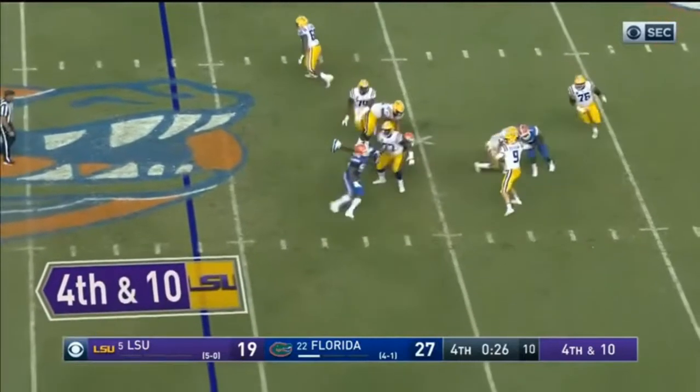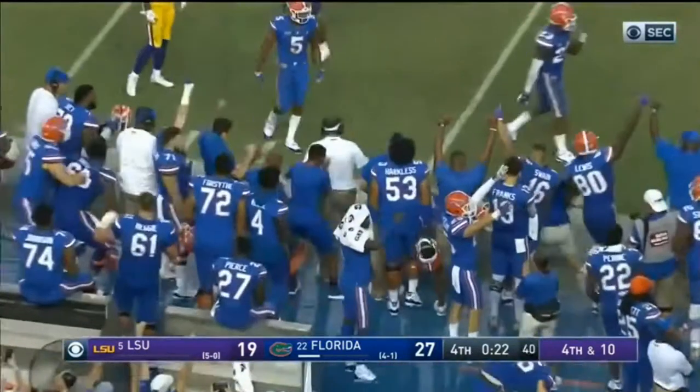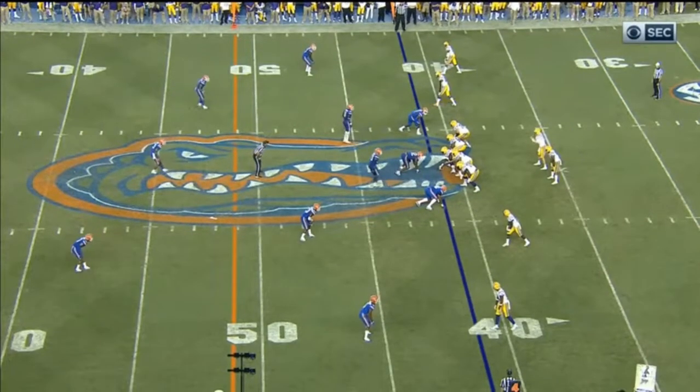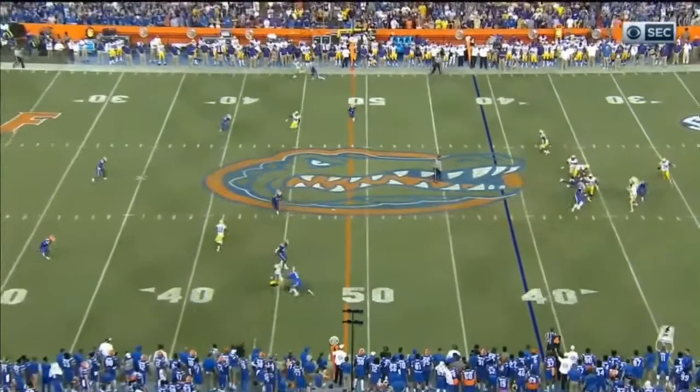Fourth and go for it. Pressure again. Nice pick. Nice patience.